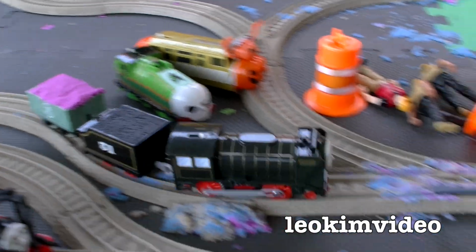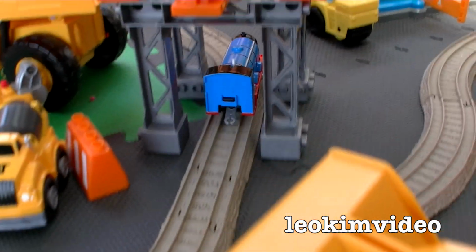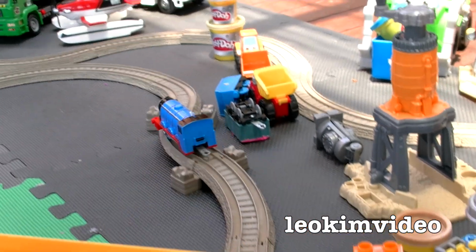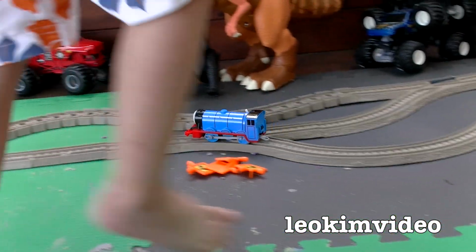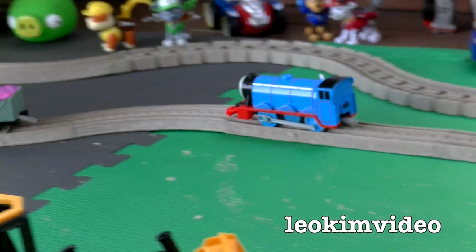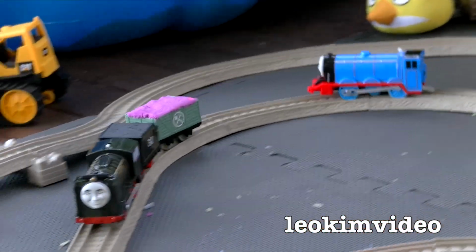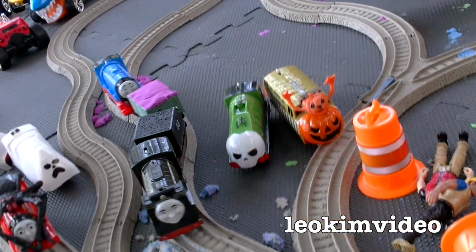Here comes Hero, looking mighty fine. Oh, but for some reason, Gordon is tenderless. Oh, it's on the side of the rails there. He's lost his tender, but he's flying. Look how fast he goes without his tender. It's amazing. In fact, he's going to catch up to Hero. It's going to be a nudge here any second now.